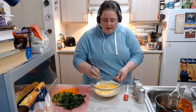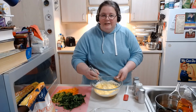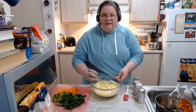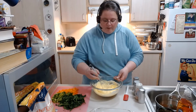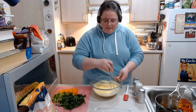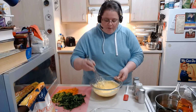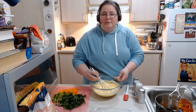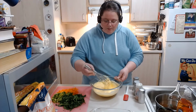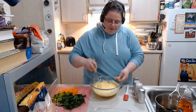So I'm just going to gently blend together those eggs that I lightly whisked together, along with this fluffy whipped cream. Just kind of bringing it together. I don't want to overly mix. I'm trying to keep some of the air in that whipped cream. Just a little whisk and kind of a folding, whisking motion happening. It's a twofer.